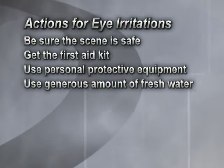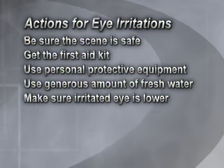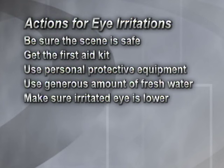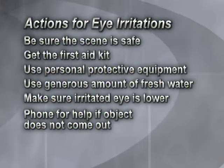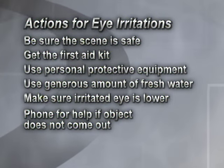Use a generous amount of fresh water eye wash to rinse the object from the eye. Make sure the eye with the irritant is the lower eye as you rinse the eyes. Make sure you don't rinse the irritant into the unaffected eye. If the object does not come out with rinsing, or if the victim complains about extreme pain, phone the healthcare provider.